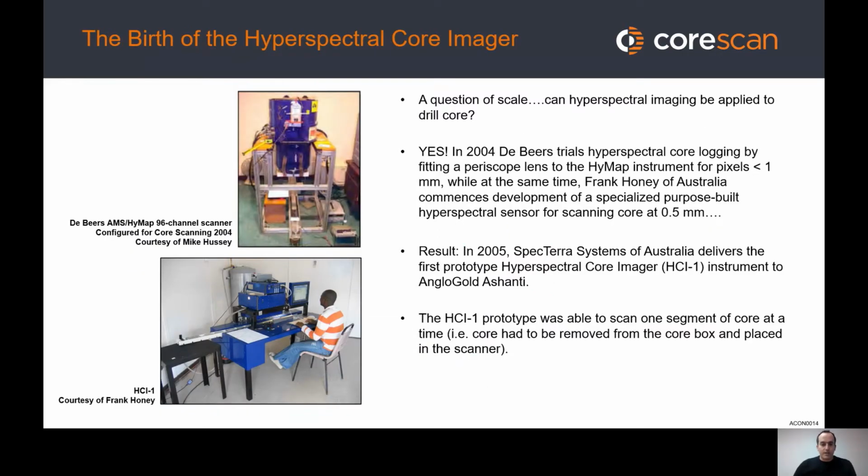But can we get finer scales and apply this technology to drill core, for example? Yes, we can. Back in 2004, they ran trials fitting a periscope lens to the HyMap instrument, and this then gave birth to the first hyperspectral core imager, or HCI-1 prototype, in 2005 by Spectral Systems, delivered to AngloGold Ashanti. And then in 2009, Frank Honey, Neil Goodey, and Nindo Tufilli created Corescan, which has now released the 4th generation of HCI, which can scan up to 600 meters of core tray a day.